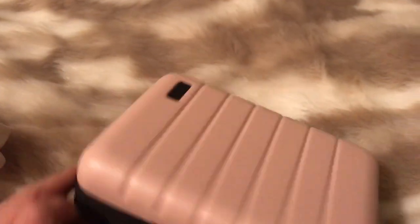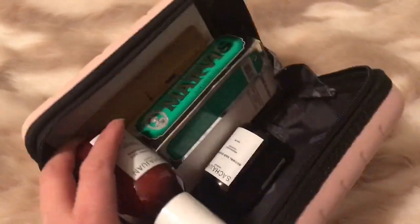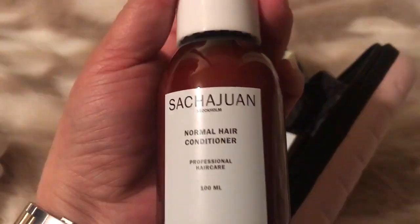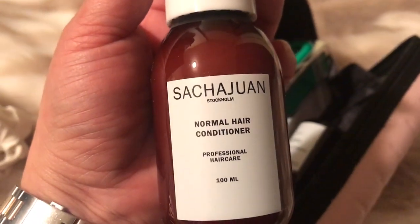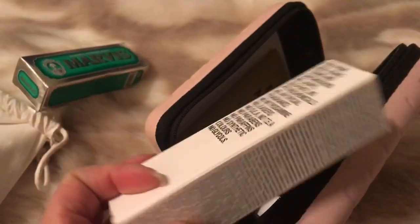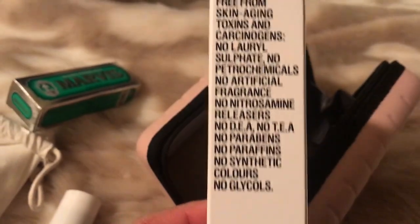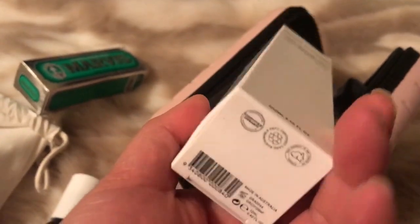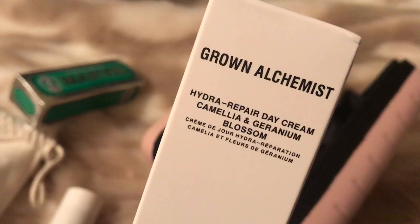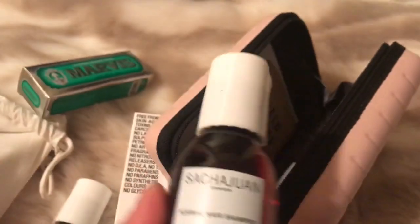So inside, let me open this up for you so you can see. I got the blush pink color, and inside is a little travel kit, essentials travel kit, and it comes with a hair conditioner and Marvis toothpaste, and this is some, I think it's like a tonic. Oh, it's a day cream. It's a day cream. And I think this is the shampoo.